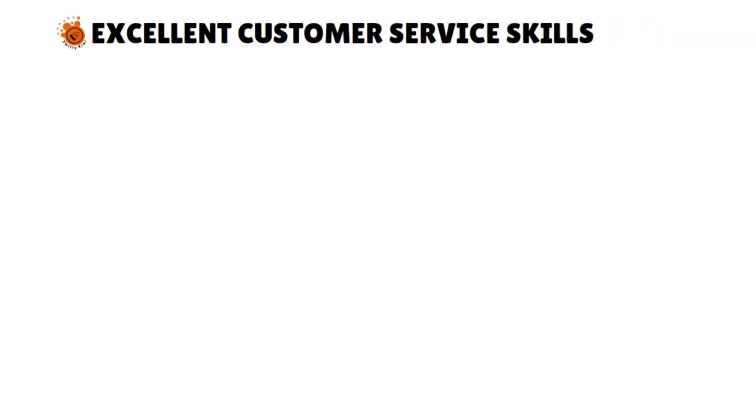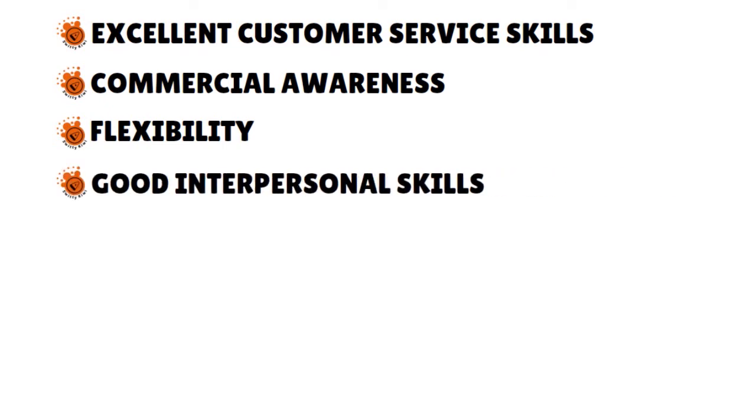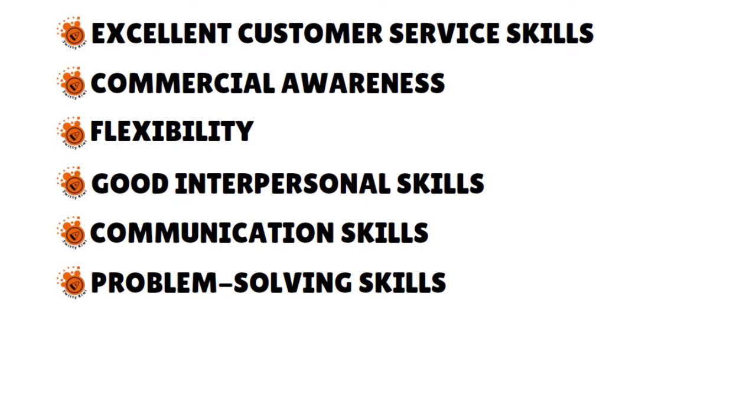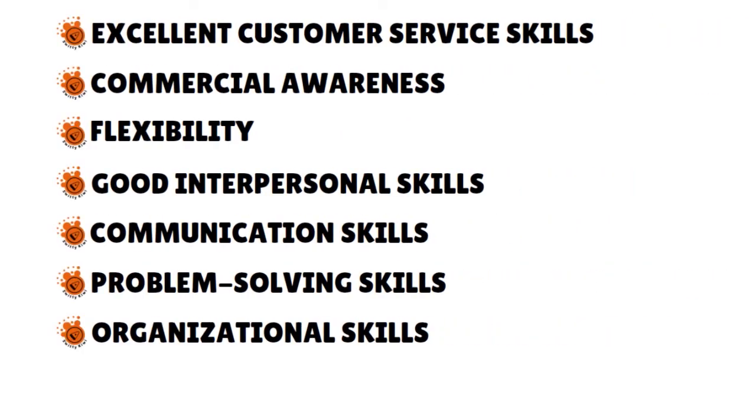We're talking about excellent customer service, commercial awareness, flexibility, and good interpersonal skills. Those are really important. We're speaking about communication skills. Can you actually talk to a client? Your problem solving skills. You're going to be an operator. Think about it: the average sales of a Chick-fil-A franchise is 7 million. That's a super business. You want to talk about your organizational skills, your teamwork skills. Those are very important.